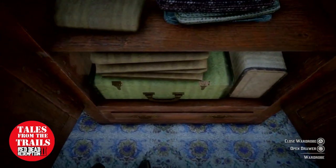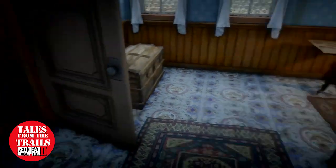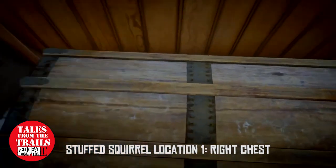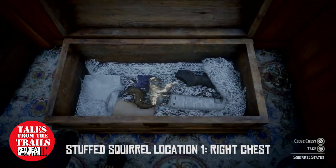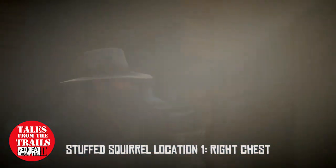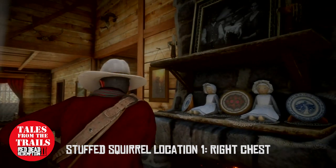The first place you need to look is in the bedroom. It is not this wardrobe. It is to the right of the bedroom door. There is a chest, and you do find the squirrel inside there. Once you've got it, take it back to the mantelpiece in the front room or the living room, whatever you want to call it, and you put it back in its place.